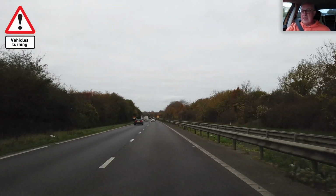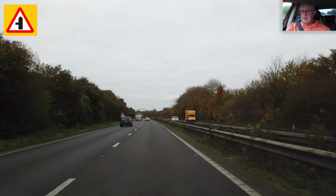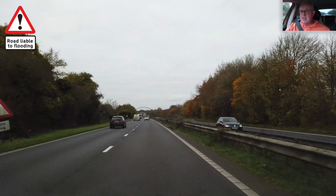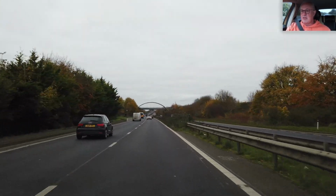Vehicles turning and junction on the left. Road liable to flooding. I've never seen it flood. Why they've put that up there.